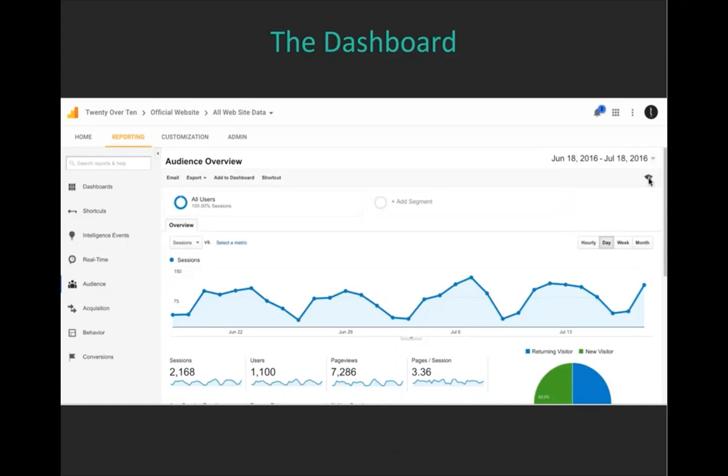So the date range is going to be really crucial. Whenever you're looking at the metrics on your site, make sure that you have the proper date range selected up there in the upper right. Then in this main section here, we're going to see a graph, and we can separate it by hour, day, week, or month to get these data points.